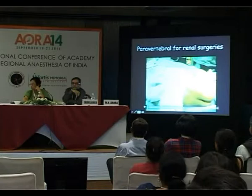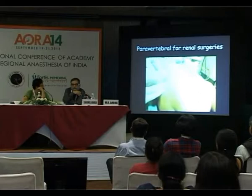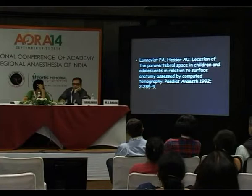Paravertebral nerve blocks, or rather paravertebral block, can also be aided with a peripheral nerve stimulator here. This is a kidney case. So you get the stimulation of that particular dermatome and go ahead. Paravertebral blocks were also aided by the formulas that were invented by Dr. Lönnqvist here. It is an age-old formula, works very well if you don't have ultrasound.